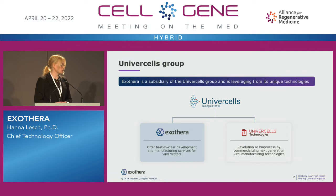So Exothera is a subsidiary of Universals. So Universals is founded 2013 by Jose Castillo and Hugo Pultod, and Jose is an inventor of the fixed bed bioreactors. And they had a vision to provide biologics for all. Key affiliate for our field is Universals Technology, who provides manufacturing solutions for manufacturing for biologics. So Exothera, it's a contract development and manufacturing organization focusing on viral vectors and vaccine manufacturing.